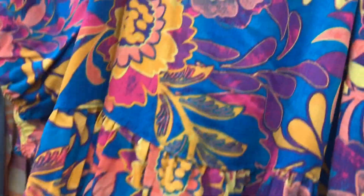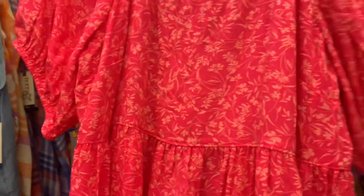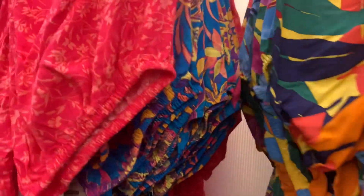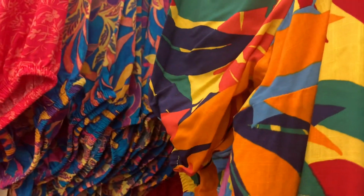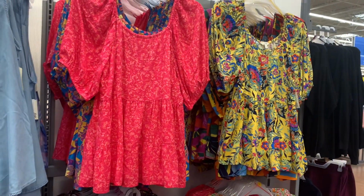And now just like the other one we saw just a second ago, they have that same print in this style. And oh, they do have one more back here actually. You can get it in this yellow. Oh, I like the yellow one. That one's really cute. Let's go see what else I can find.